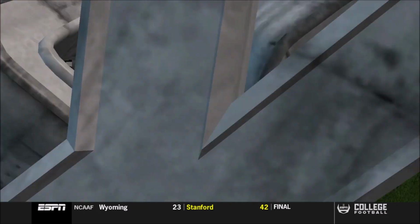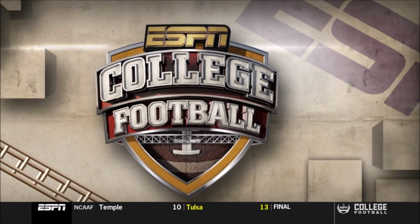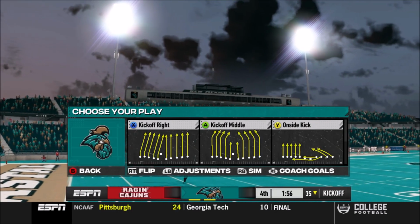Let's throw out to Reese now for a studio update. Off to Hattiesburg we go. And for Southern Miss, they've dropped 2 straight. The Thundering Herd grabs a 5-point win. Reese, we got a 31-17 game here.